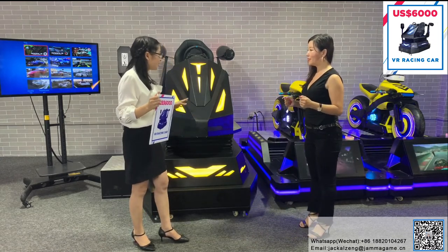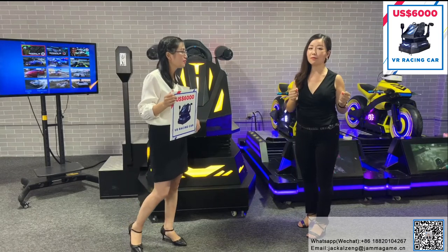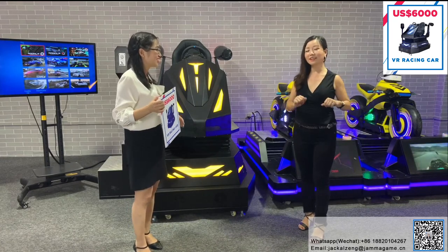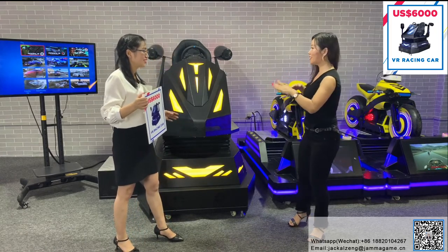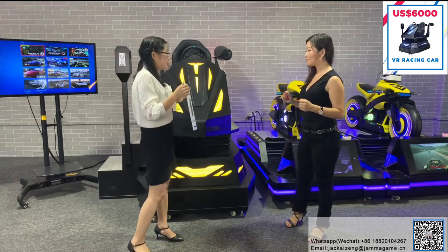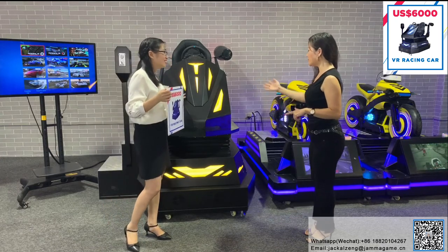Because people who don't know how to drive will have accidents. Maybe they hurt themselves or break their car. But with this car, it's really very good to learn how to drive, and after they get experienced, they can buy their own car. If we practice many times, we will be a good driver. Very good. So could you show us how to drive this car?